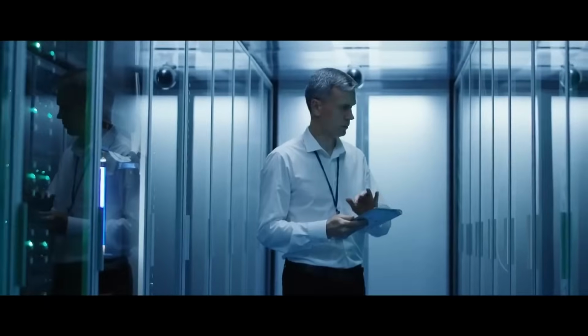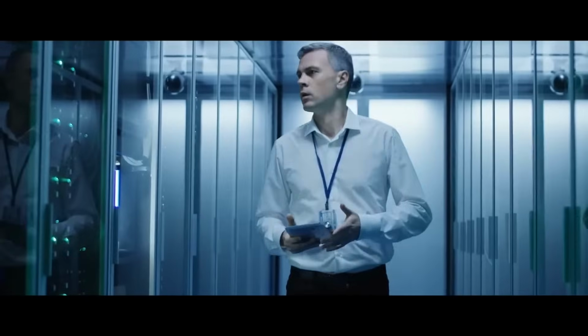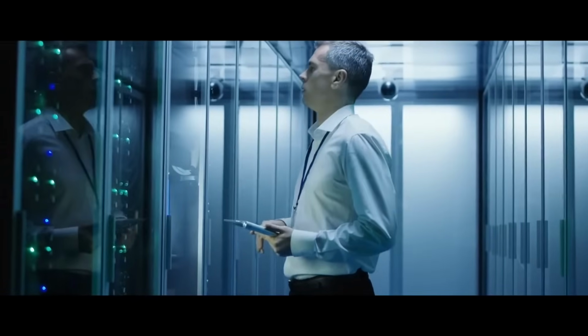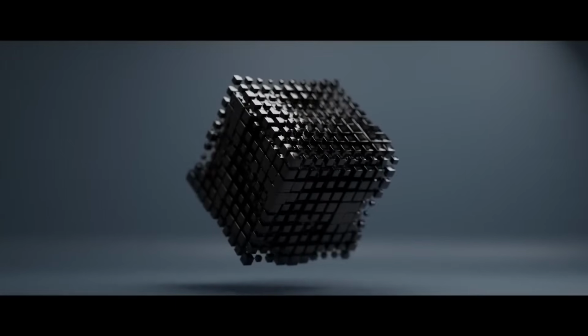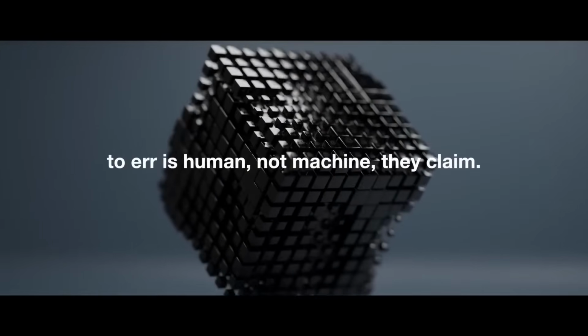The engineers themselves often don't know why an algorithm behaves the way it does. They use AI and machine learning, which can make the outcomes hard to predict. They become a mystery to makers as well. When companies like Google or Facebook are challenged about their platforms after something terrible happens, they hide behind the mythos of the algorithm. They're cold, unbiased systems, they suggest. They're rational. To err is human, not machine, they claim.